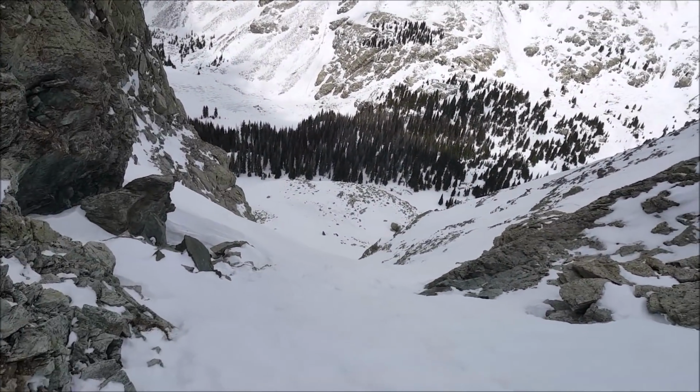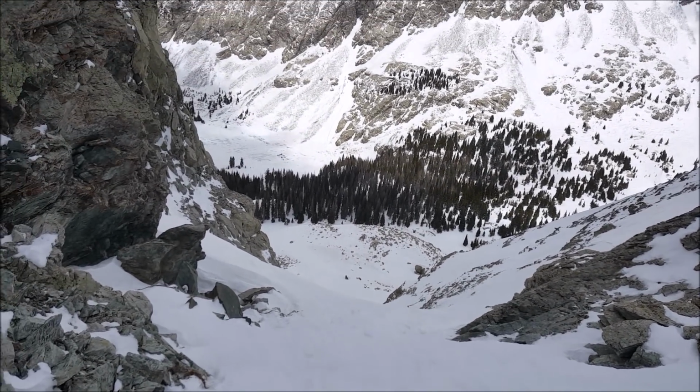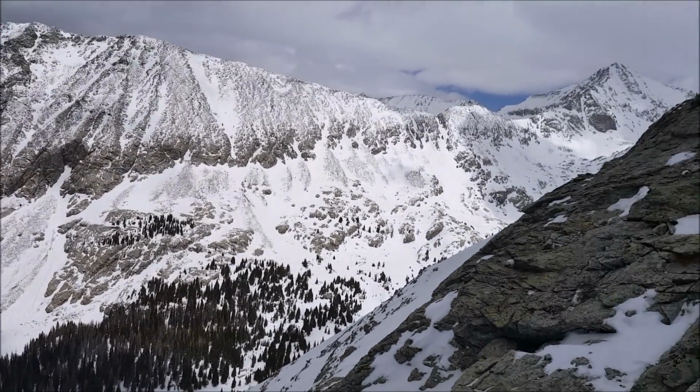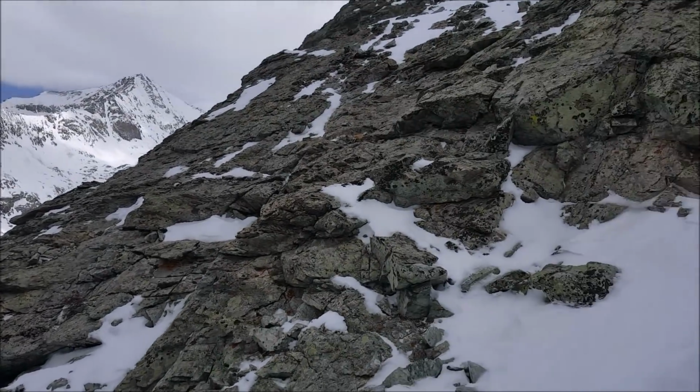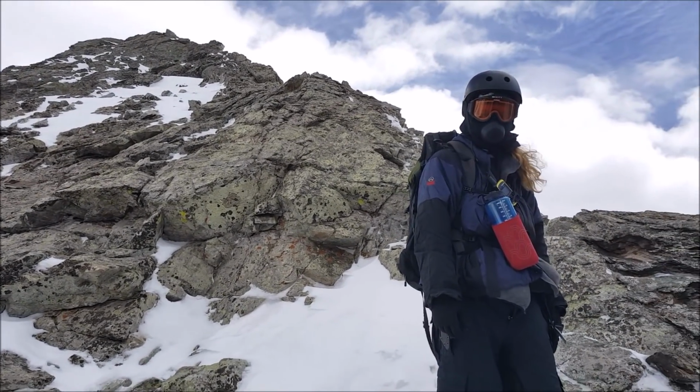The first beginning part of there, up to about halfway up there, we were post-holing every single step, so that definitely wasn't fun, but you know, we got it, and we're on to the next objective, which is getting to the Hourglass, and then summit time.